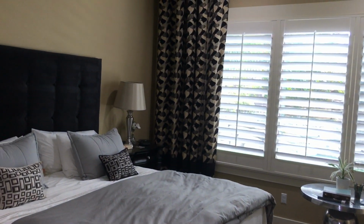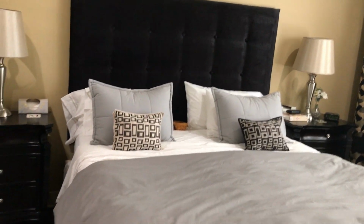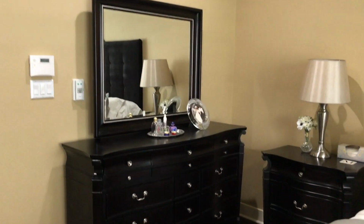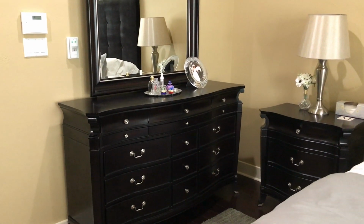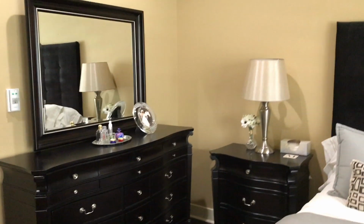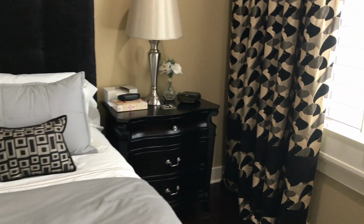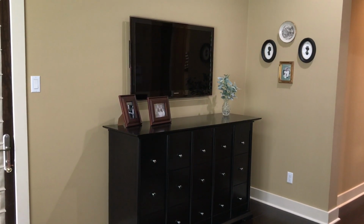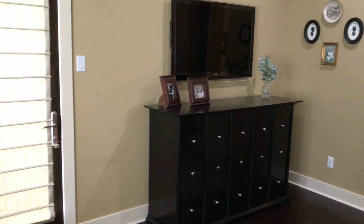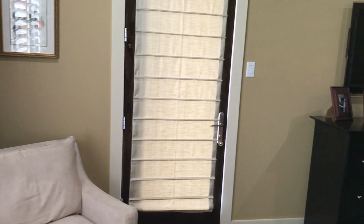The headboard in here was left by the previous owners, and so we chose to get a king-size Sleep Number bed for our room. This dresser and mirror plus both nightstands are part of the set that we have in the guest room. Across from the bed is another dresser, and this was left by the previous owner plus our television. And this door leads to our backyard patio.